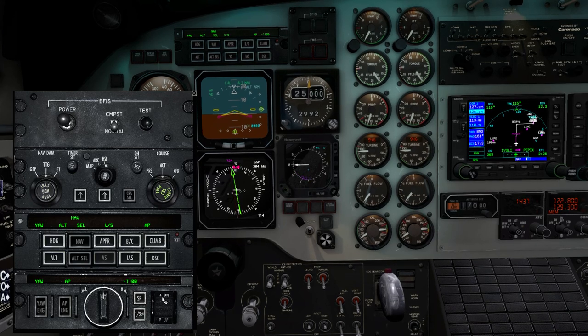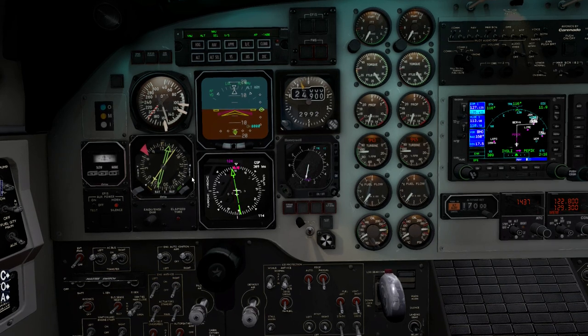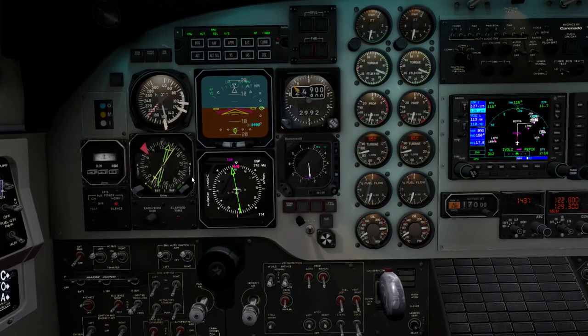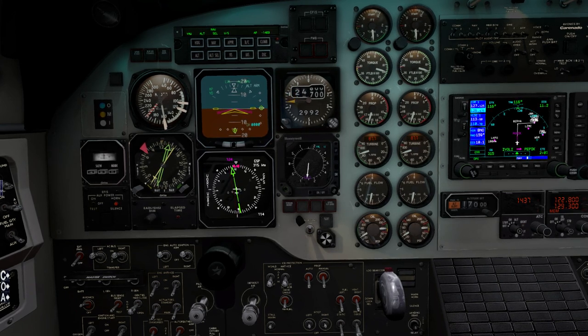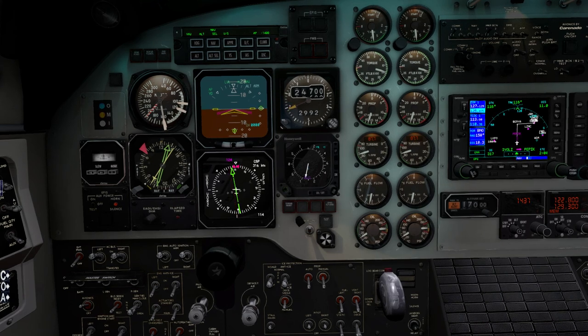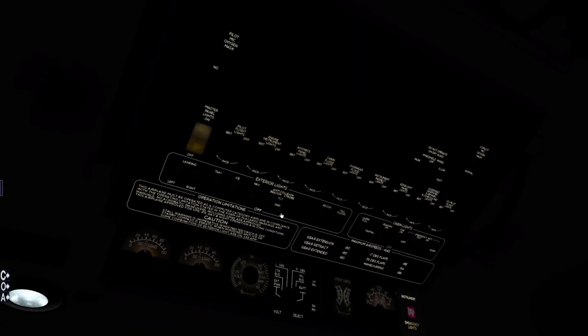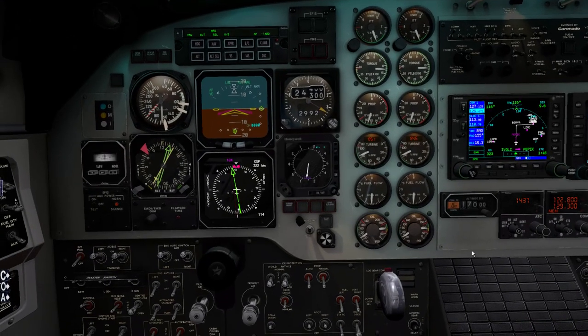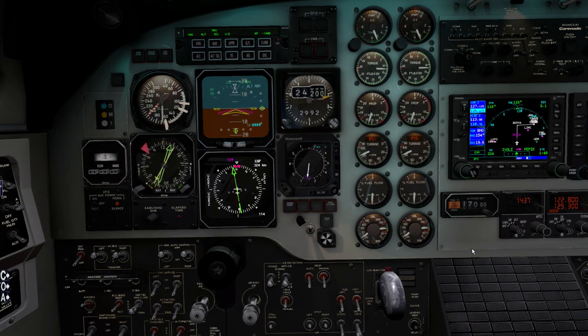Okay, so we're starting the descent now. Descending, reducing a little bit of power there. We want to descend at about 180 indicated. Okay, so let's turn on the fasten seatbelt sign, and let's do the descent checklist.